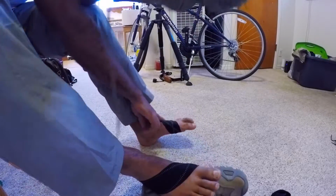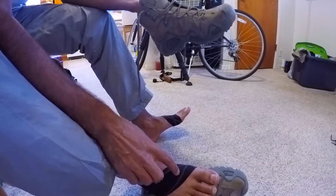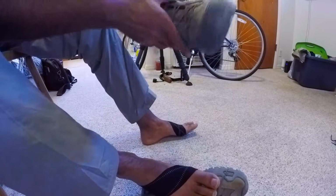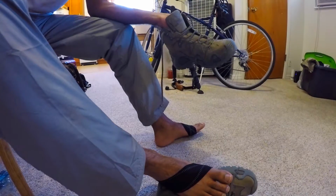I've put KT tapes on both my feet, and I'll talk about the cheap liner socks that I use and the other wool blend socks that I use. With the KT tape on and the liner and the wool blend socks, it kind of doesn't.